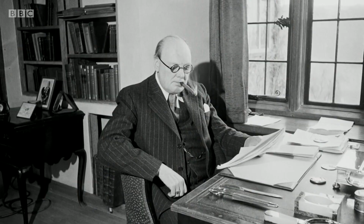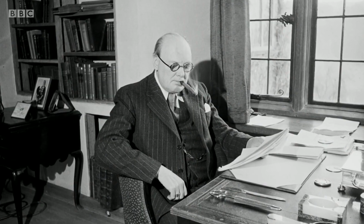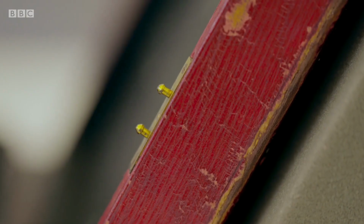Imagine Winston Churchill. He's dealing with his papers. He's lit his cigar, and that's the last thing he wants to do, and he's reading them quickly. That's important. That's not so important. So he groups them accordingly, punches it, sticks the Treasury tag through it. That's amazing. So it's a glorified hole punch.